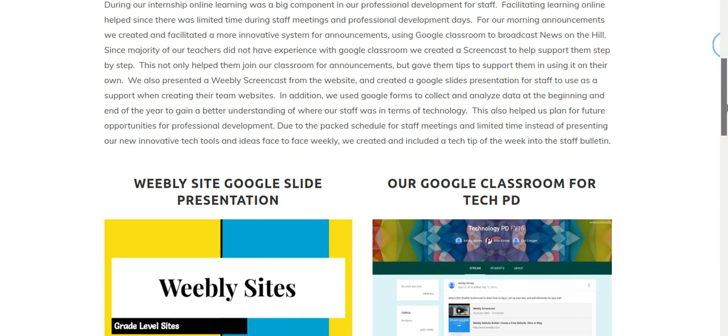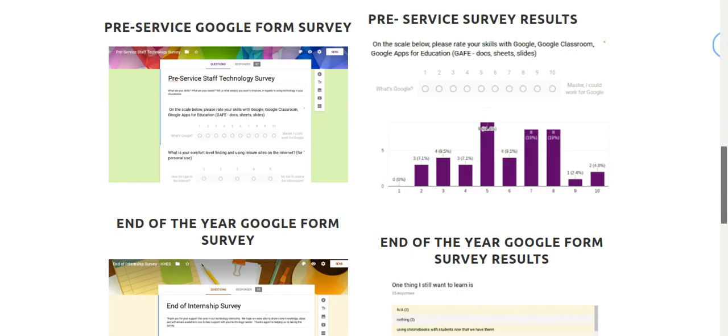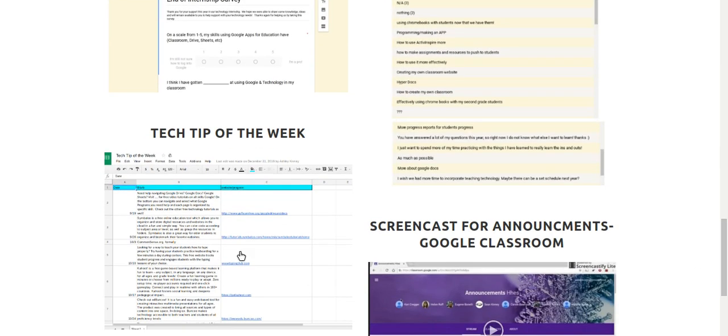So we worked together and kind of divided and conquered, really focusing on what our staff needed, what they wanted in terms of tech tools, and what they could use easily at first to implement teaching and assessments in their classroom. So we would give a tech tip of the week, and instead, again, of this being in our meetings, we brainstormed with our admin and decided that we would share this tech tip of the week for the first few months in our staff bulletin.